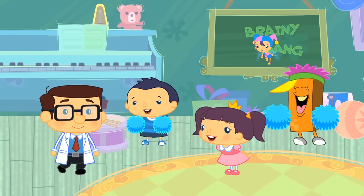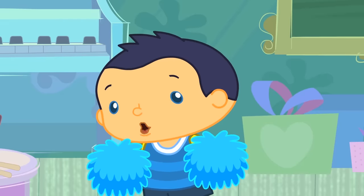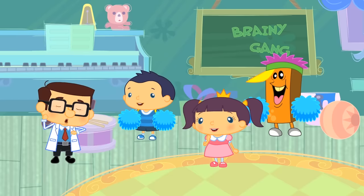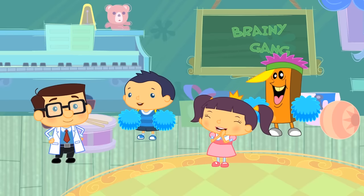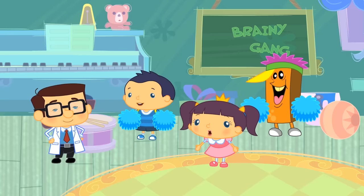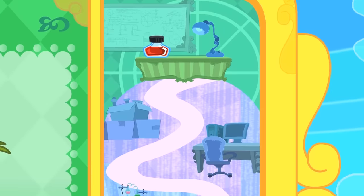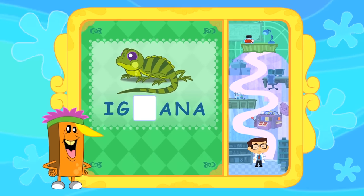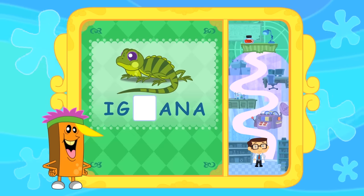Look, everybody, it's Ivan the Inventor. Hello, Ivan. What are you doing here? Hello, everyone. I'm looking for some red ink to get my whiz-bang wobbler drawing machine working. Don't worry, Ivan. We'll help you find your red ink. Can you help Ivan the Inventor find his bottle of red ink? Just fill in the box with the correct letter and help guide him along the path.